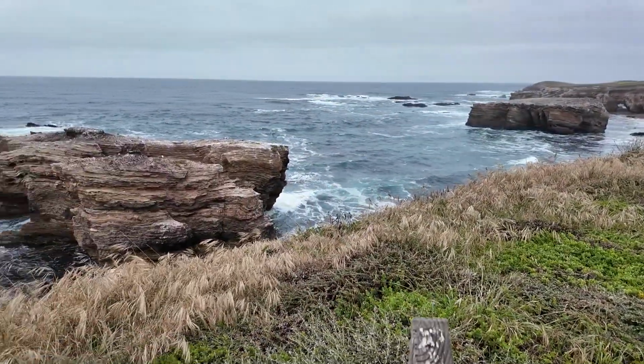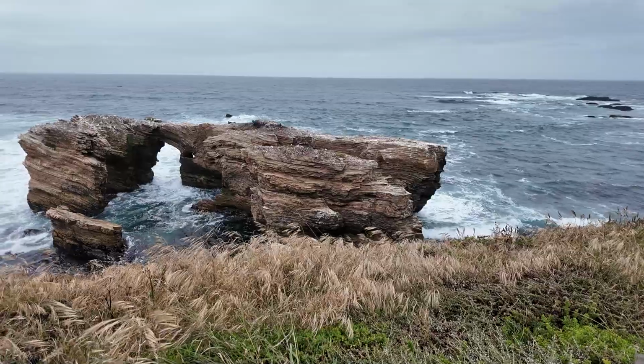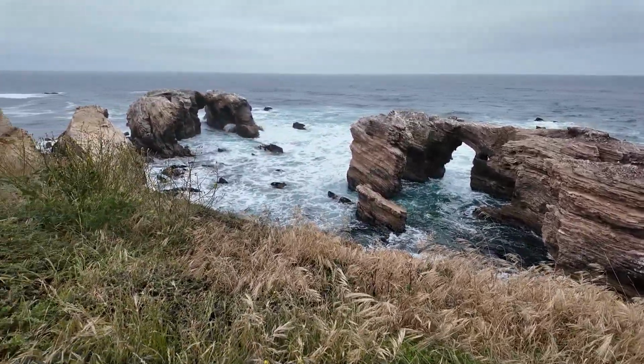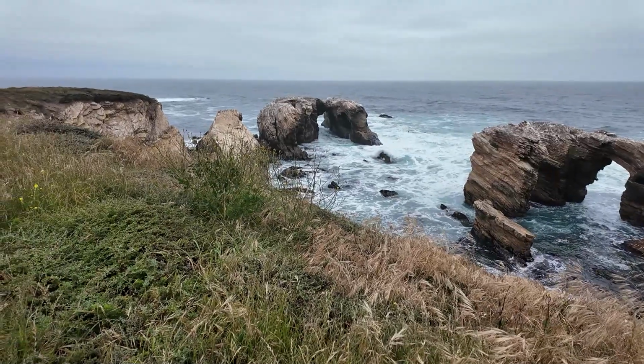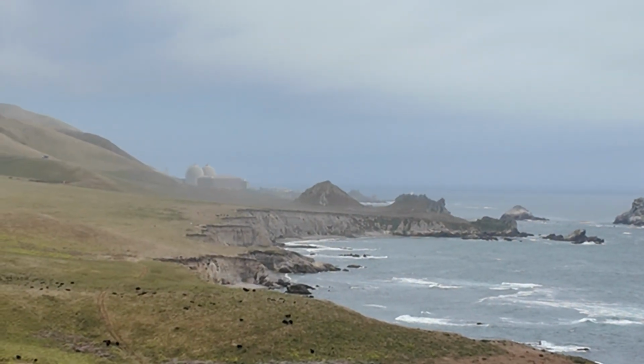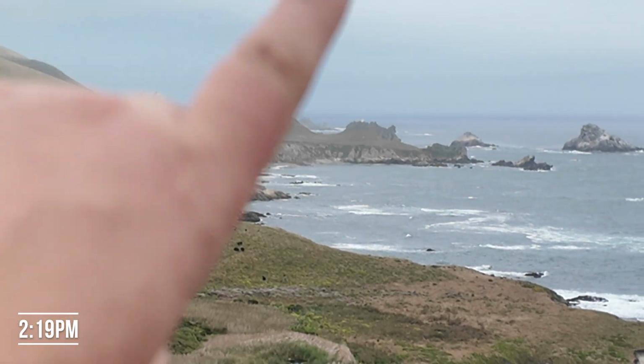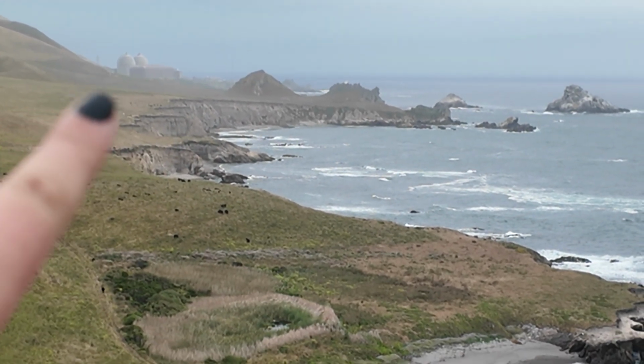This is the view from Lookout Point from this little outcropping here. So cool. And this is why we did this hike, okay? Do you see out there? Let's see if I can point to it. There's my hand. That is Diablo Canyon.